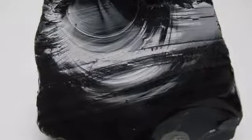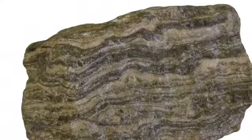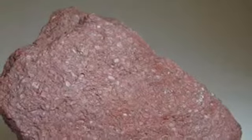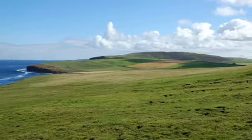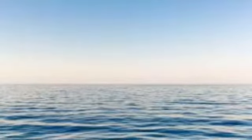The crust is made out of igneous, metamorphic, and sedimentary rocks. The crust makes up less than 1% of the Earth's volume. The Earth's crust is divided between the continental crust and the oceanic crust.